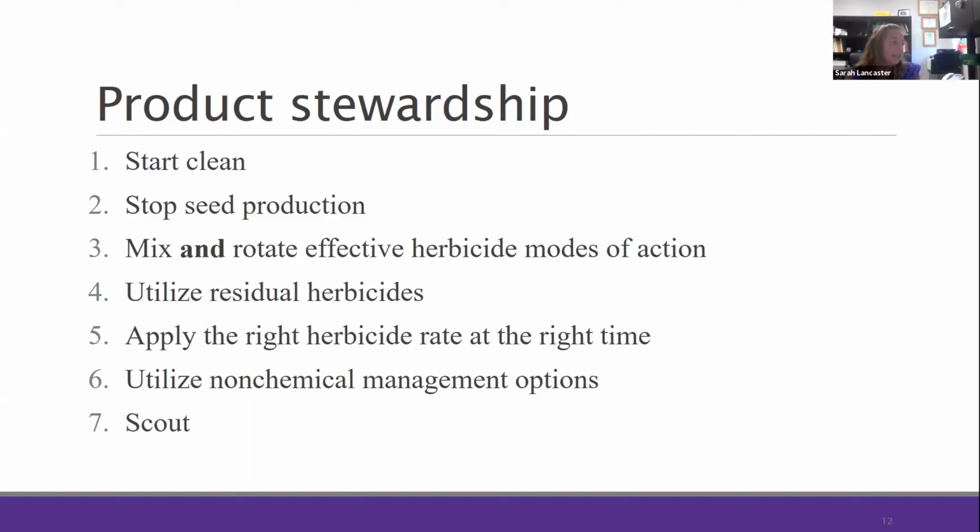And, you know, sometimes weeds get away from us, but we need to be as close as we can to timely applications in terms of weed size. Point number 6, thinking about non-chemical management options. And so, you know, that's as simple as just good agronomics. Picking the right variety for your environment, like you guys have talked about this morning, and giving that variety the best chance that it can to grow well. And then point number 7 there is scouting. Making sure that you're doing a good job checking for those weed escapes later in the season.